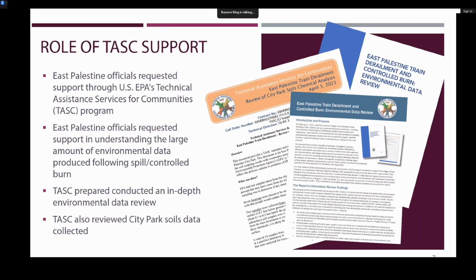As an example of the work that we've accomplished, immediately after TASC was brought on board, we were given the city park soils data where the East Palestine officials wanted to have an Easter egg hunt. Soil samples were collected out in the city park area to make sure that the soils were clean and acceptable for folks to come out and have their Easter egg hunt. So I took the analysis data from the soils that were collected, conducted my own review, and came back to the town and said, yes, things look good, the data is fine. Please proceed with your Easter egg hunt. So that's just an example. That was a bite-sized data interpretation that we provided early on.